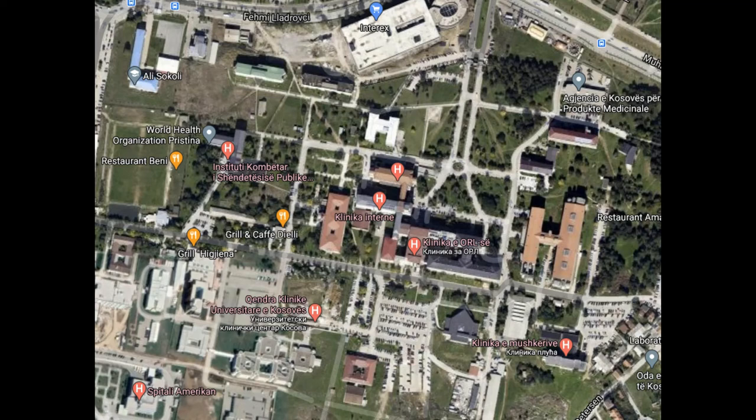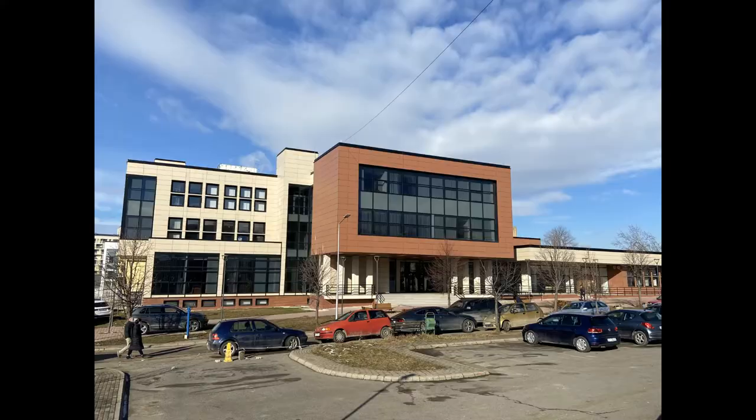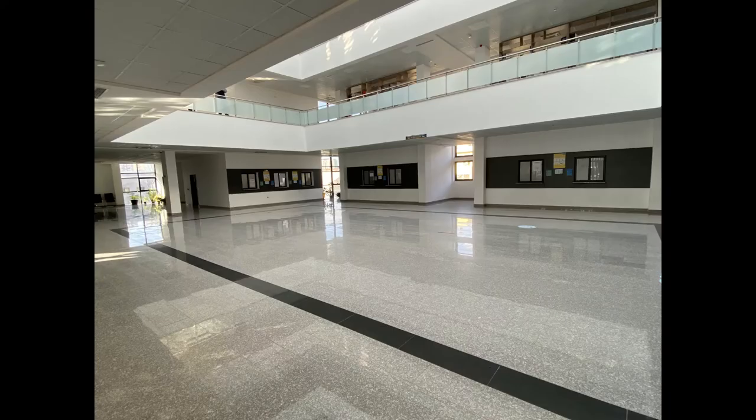The Faculty of Medicine of the University of Prishtina is located at the campus of the University Clinical Center of Kosovo. A new building of the Faculty of Medicine was completed in 2020, and it has been open for students since September of this year.